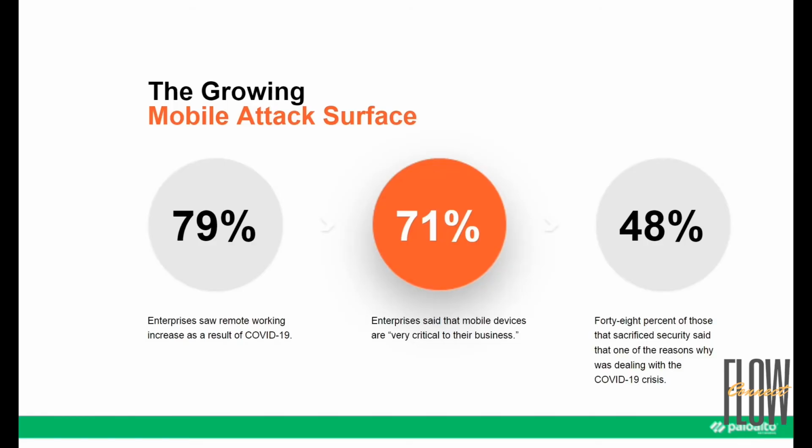71% of enterprises said that mobile devices are very critical to their business. Think about your mobile use cases. Whether your organization is enabling remote email access onto the mobile device or full-on enterprise applications on the mobile device, it has become a critical aspect. Two-factor authentication, connections, whatever it might be, that has to be there.